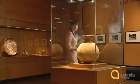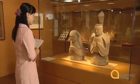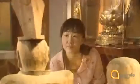We have students from overseas in the course. They get to get this first-hand knowledge of this terrific collection, but also they can take that back with them to the countries they come from.